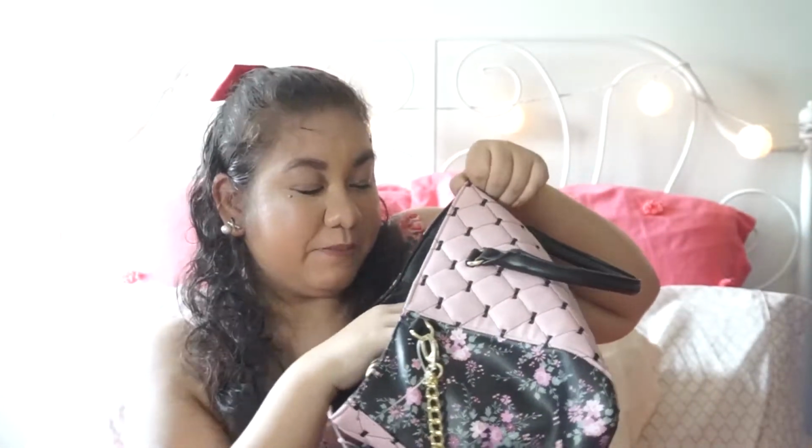So that was everything in the back pouch, but there is a zipper pocket here in the back, and that holds some quarters and my keys.